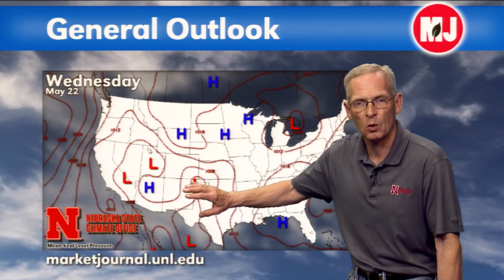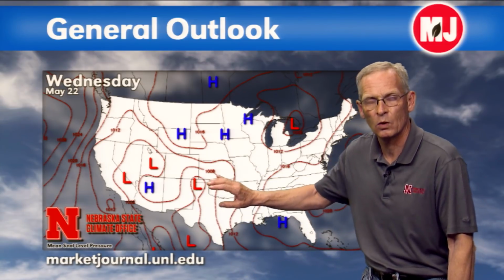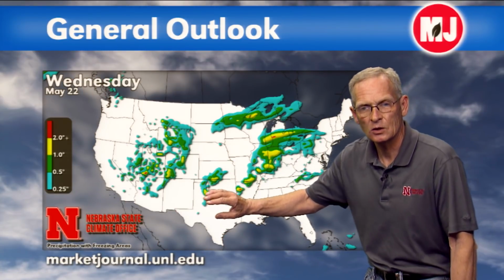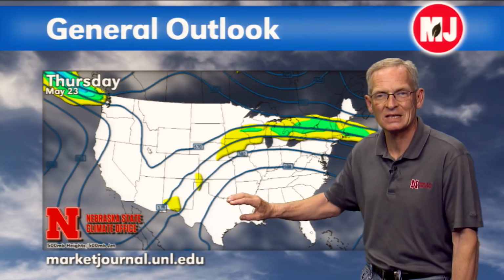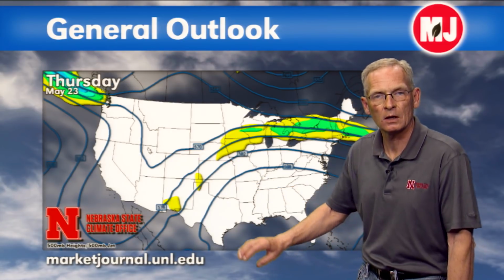And then we see the last pulse of energy starting to move out into our region as we go into Wednesday. Still have another surface low in Texas Panhandle that will move toward the northeast, and that will actually bring the main low pressure system with it. So it looks like we will see some thunderstorm activity in the southeast and the northwest, with maybe a dry slot in the center part of the state.